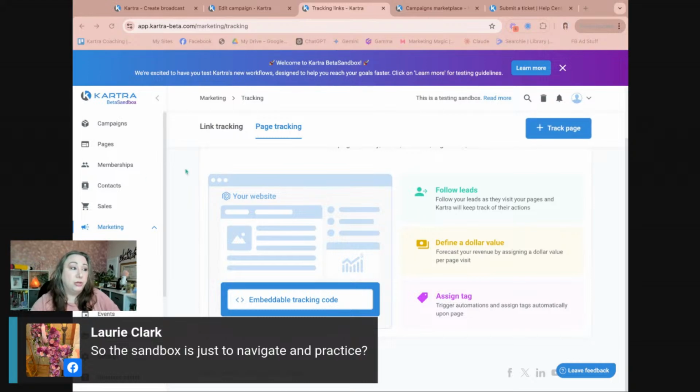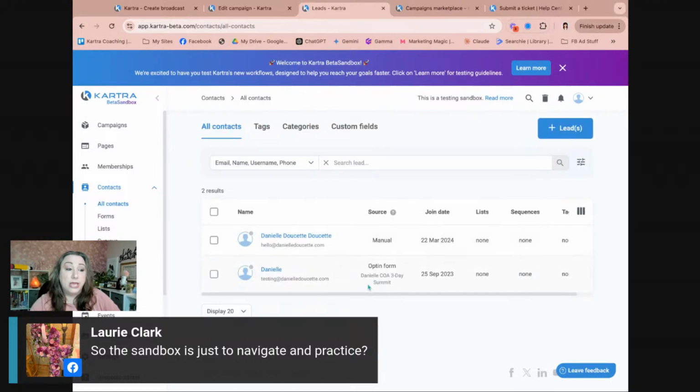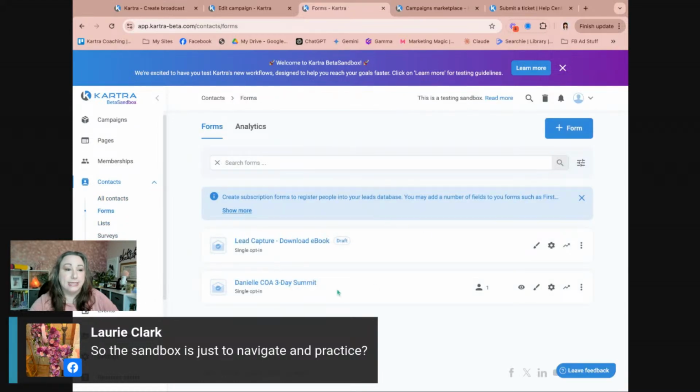So when you log into your sandbox and you go to, for example, contacts, you're not going to see all of your leads. They're not going to be in here. If you set up a funnel and opt in to see how everything works, a lot of the main processes are not changing. So there's no real reason to build out a full funnel that you'd love to use, because you're not going to be able to keep it, right? We're just in here to play around, look at where things are, see the differences in the processes, and that's about it.